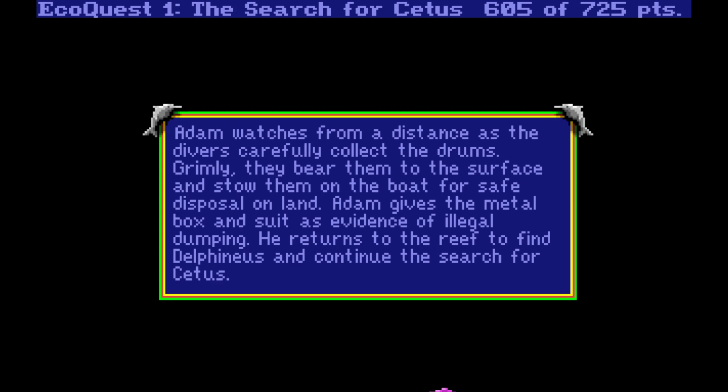Adam watches from a distance as the divers carefully collect the drums. Grimly, they bear them to the surface and stow them on the boat for safe disposal on land. Adam gives the metal box and suit as evidence of illegal dumping. He returns to the reef to find Delphinius and continue the search for Cetus.